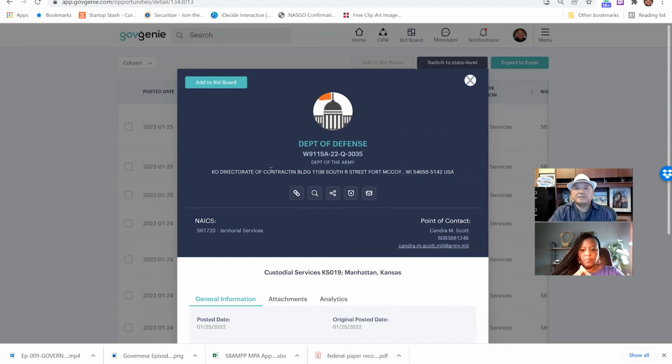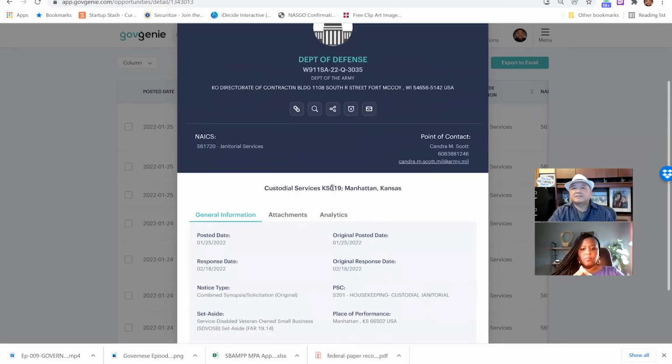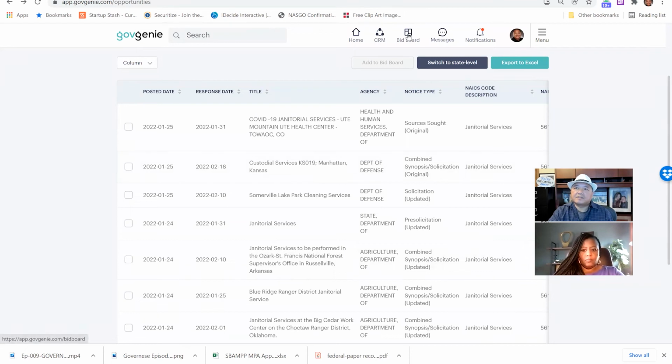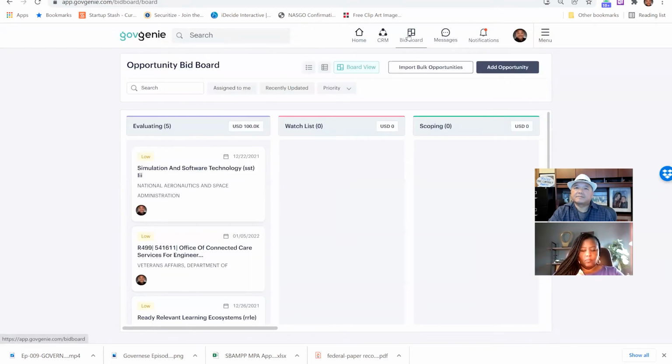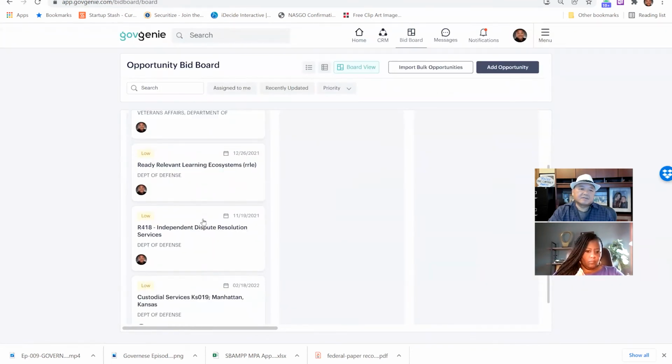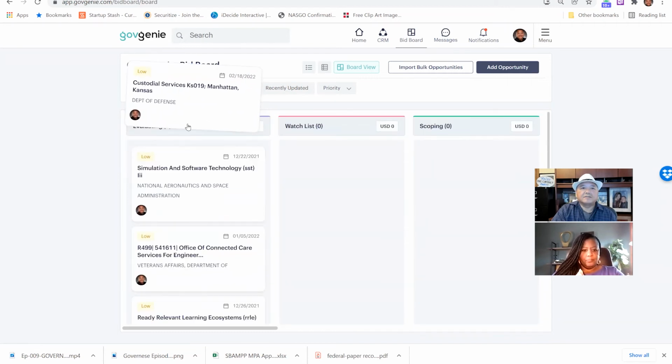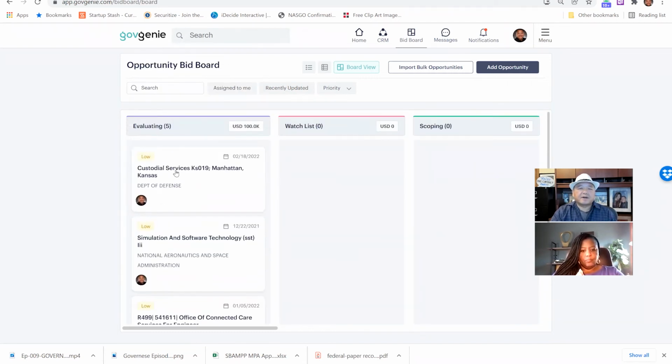So this is the Department of Defense KO Directorate in Kansas. This is Custodial Services KSO19. Now I'm going to close this, and I'm going to come up here and go to my bid board on the top middle. And this project, I just added it to my bid board here. So I'm going to move it to the top here. So this is the project I just added.